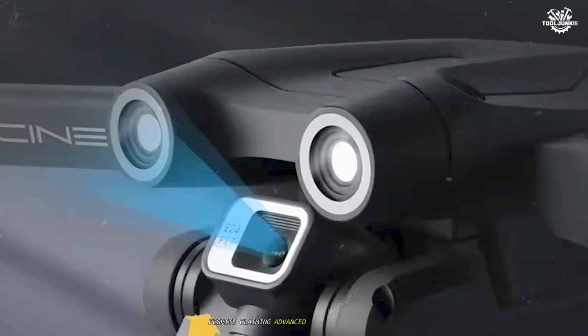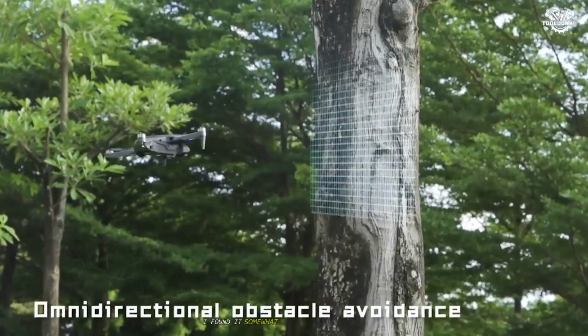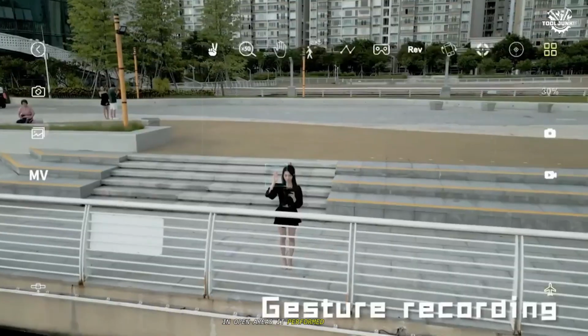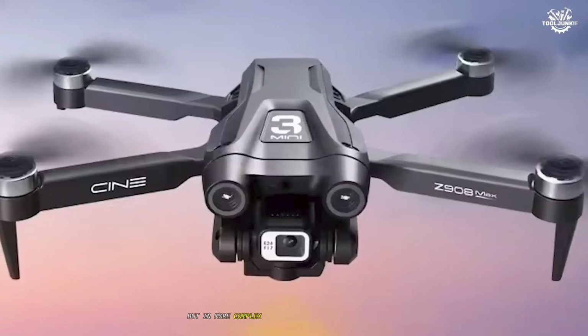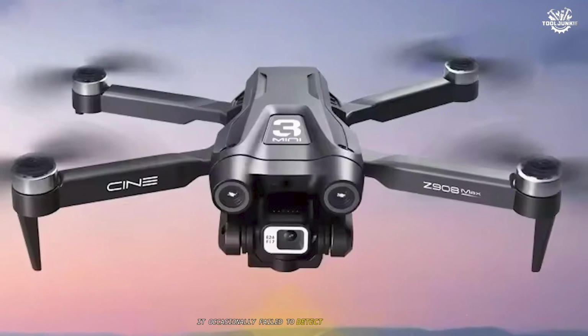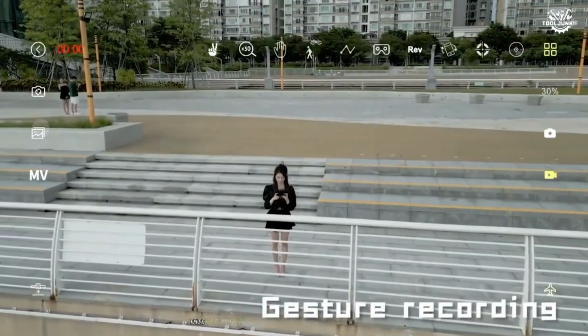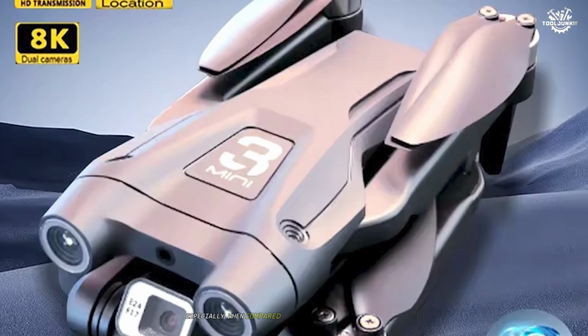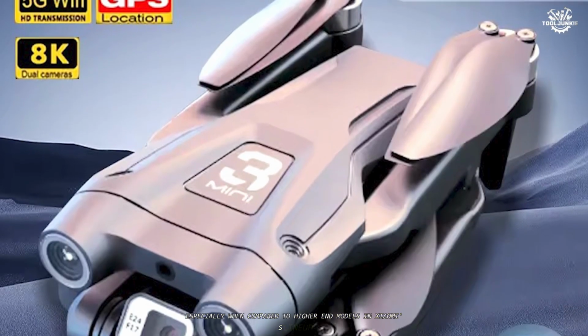One area where the Z908 Pro falls short is in its obstacle avoidance system. Despite claiming advanced obstacle detection, I found it somewhat inconsistent during testing. In open areas, it performed adequately, but in more complex environments like forests or urban settings, it occasionally failed to detect smaller obstacles. This required more manual intervention than I'd prefer, especially when compared to higher-end models in Xiaomi's lineup.